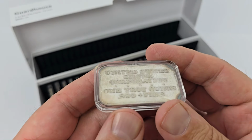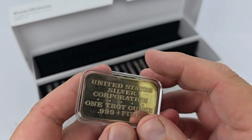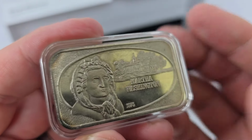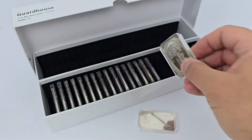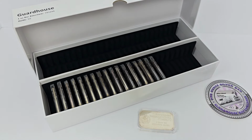And as we flip this one over, you can see it is the United States Silver Corporation once again. 1 troy ounce, .999 fine. No serial number, which is totally fine. A lot of the bars that were made by this refiner didn't feature a serial number. But the date is nice. So this is a great bar to add in as bar number 17 into the Guardhouse box.